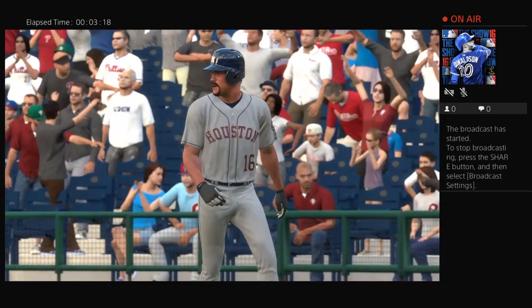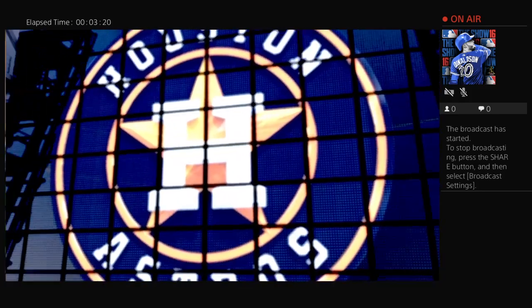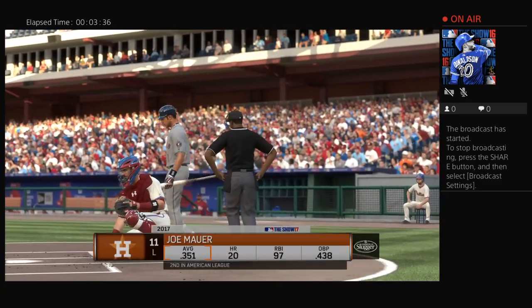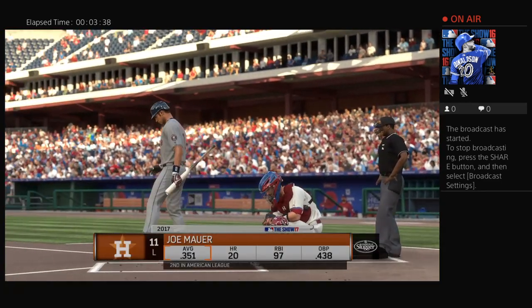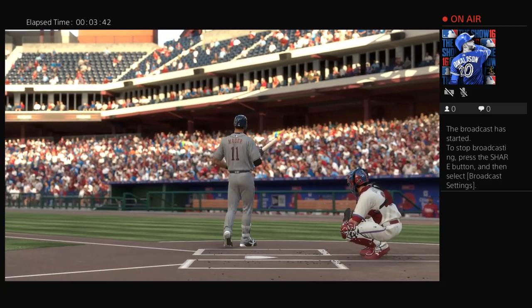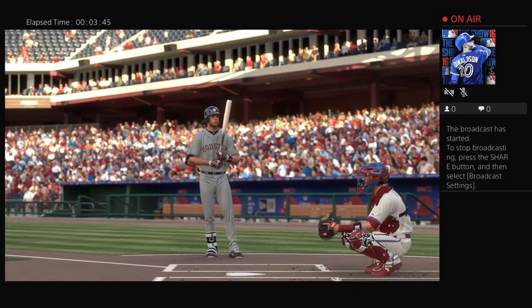Now here's a look at the Astros starting lineup. Anybody catch your eye, Dan? Well, you really have to appreciate what Jose Altuve brings to this team. He's already snatched 20 bags this year. When you think about it, there are not a lot of guys stealing 20 bases anymore. So that's already a big year in terms of stealing bases. And he's not even done yet. So here's Joe Mauer having a very nice year, currently second in the American League in batting average entering play.